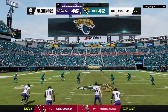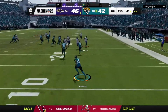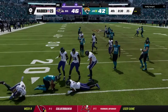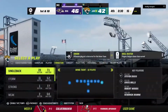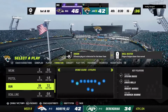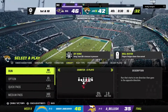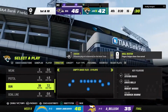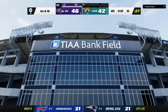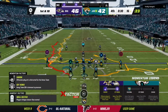They'll get another shot at it now as this one's in the air. This will be fielded inside the 5. And some good special teams coverage as they bring him down just outside of the 15. Jaguars come to the line to start their next drive.